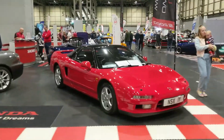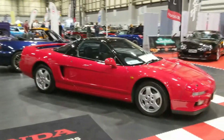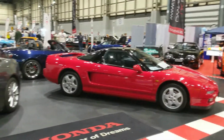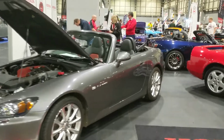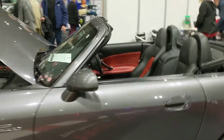Honda NSX. So the 1990s really was a fantastic time for Japanese sports cars. And some endured a little longer. Honda, as we went into the 2000s, we got the S2000, which is another fantastically engineered car with a very high revving engine.